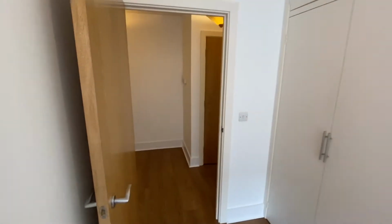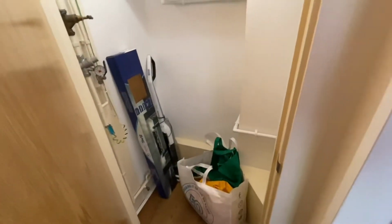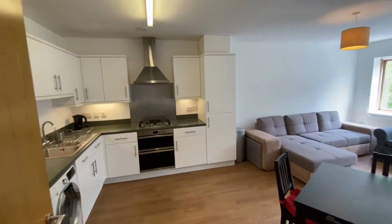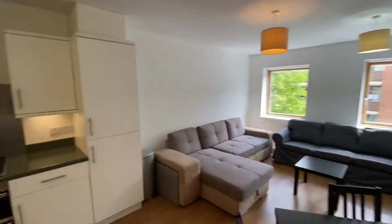And then you've got a storage cupboard in here as you get to the living room kitchen. Nice space, tuck away all the stuff that you don't necessarily need, or hoovers, mops, all that sort of stuff. And then you walk into this lovely open plan kitchen living area.